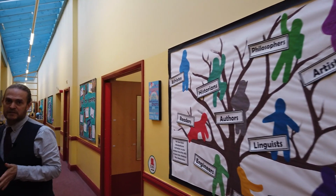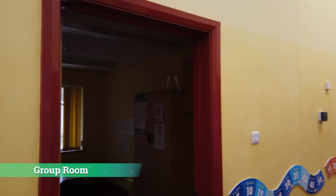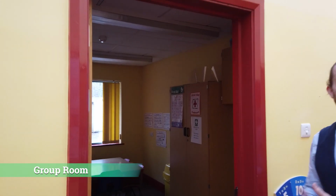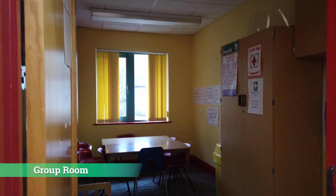We have a number of spaces in the school that children can work in with adults, and this is one of those spaces. So we have breakout rooms or group rooms. Teaching assistants or teachers can take children if they need to, or speech and language therapists, sometimes school nurse. If they need a space to work with the child, there are all sorts of spaces that we can utilise, and this is one of them.